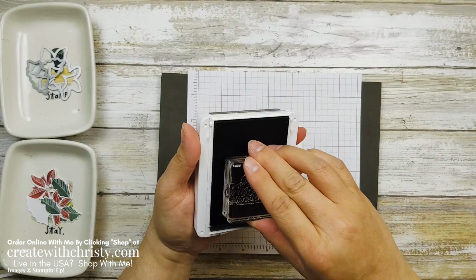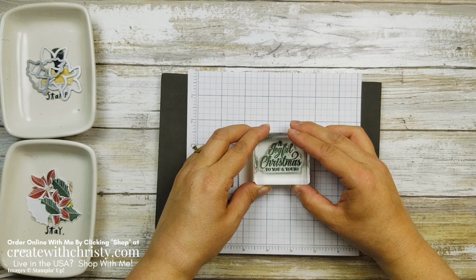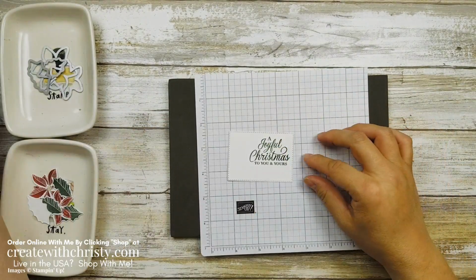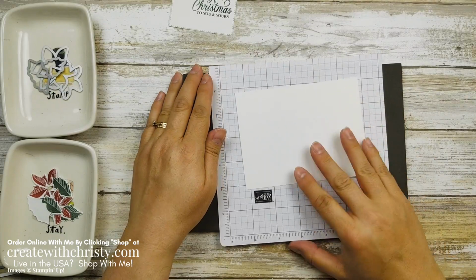And we are going to stamp this on the top right corner, just like this. And there we go. So we've got that ready to go. And we've got one last thing to stamp. Grab that last piece of basic white. This is a 5 1/4 by 4. This is the inside of our card.